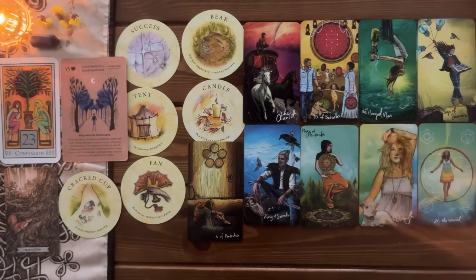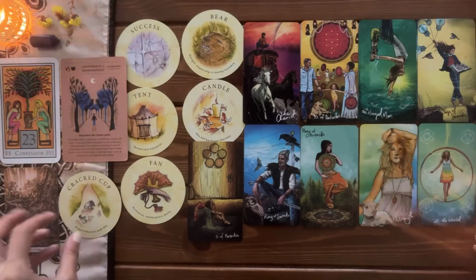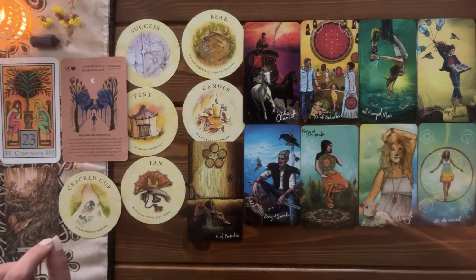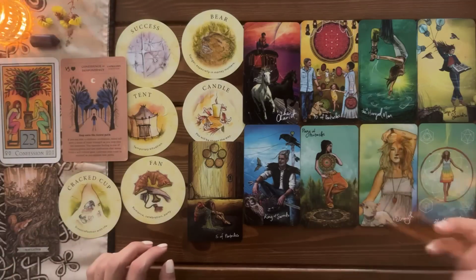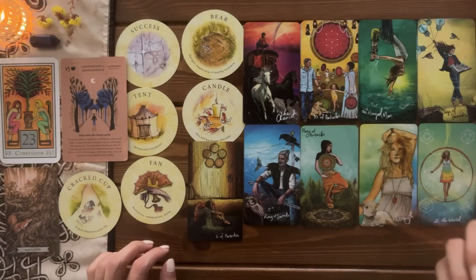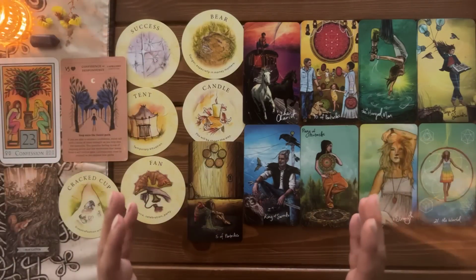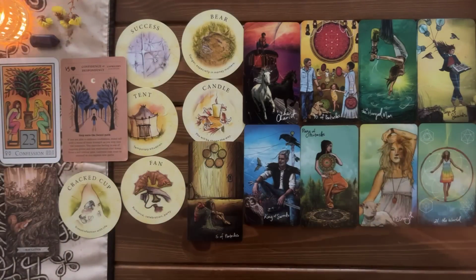I'm really wondering what it is that you will be doing here. But in all cases, you're moving away now with this step from something that used to disappoint you in the past. And perhaps this is why the next year looks awesome with the World card here. I think you're going to start creating, having what it is that you've always wanted.